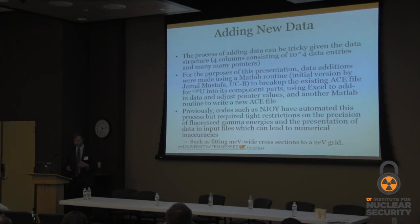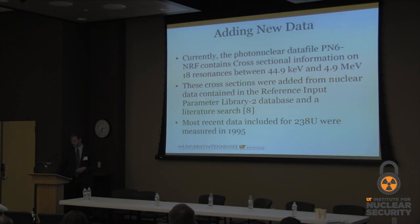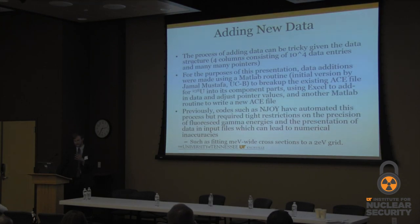So previous codes have also tried to automate that process that I did, but it would require some restrictions, say, the energy grid could be no finer than 2 eV. Well, the NRF cross sections are smaller than that by themselves, so now you're broadening it out and having to normalize, and there's more potential for numerical inaccuracy. But MCNP doesn't care if it's on a 2 eV grid or not, so potentially doing what I did lets you use a finer grid if you need.